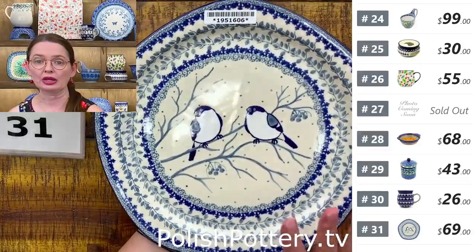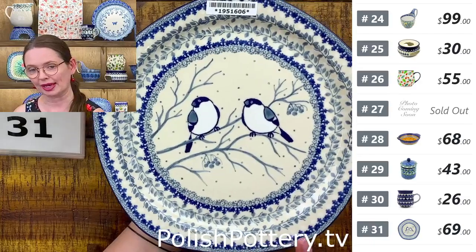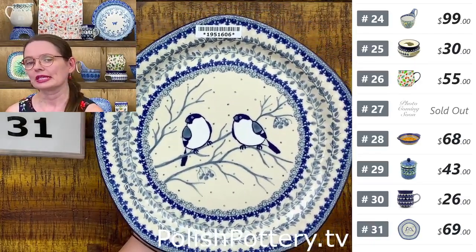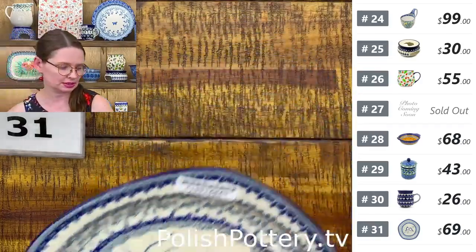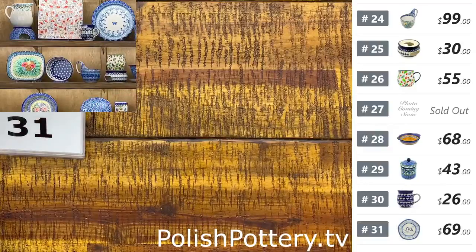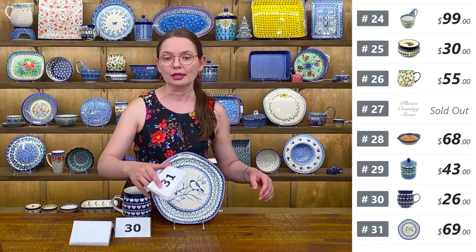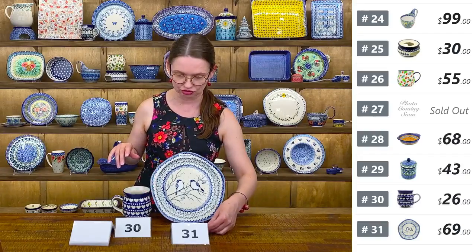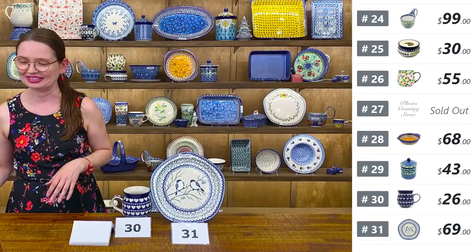So if you like the different shapes, I love all the different shapes. So last call. Number 31, Waiting Birds dinner plate. Or just display plate. Oops. Come on, change the view. Or display plate in your cupboard or on the wall. Because it has really and truly unusual shape and a beautiful pattern as well.